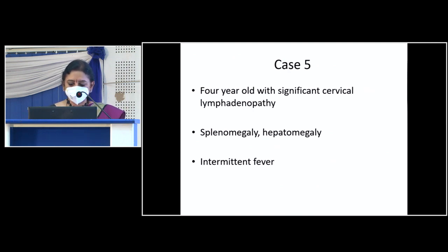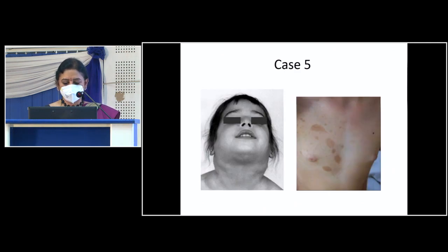So this is a 4-year-old girl with significant cervical lymphadenopathy, splenomegaly, hepatomegaly, intermittent fever. So you've got only predominantly white cell symptoms because you've got intermittent fever. So what you're seeing here and what you're seeing here.